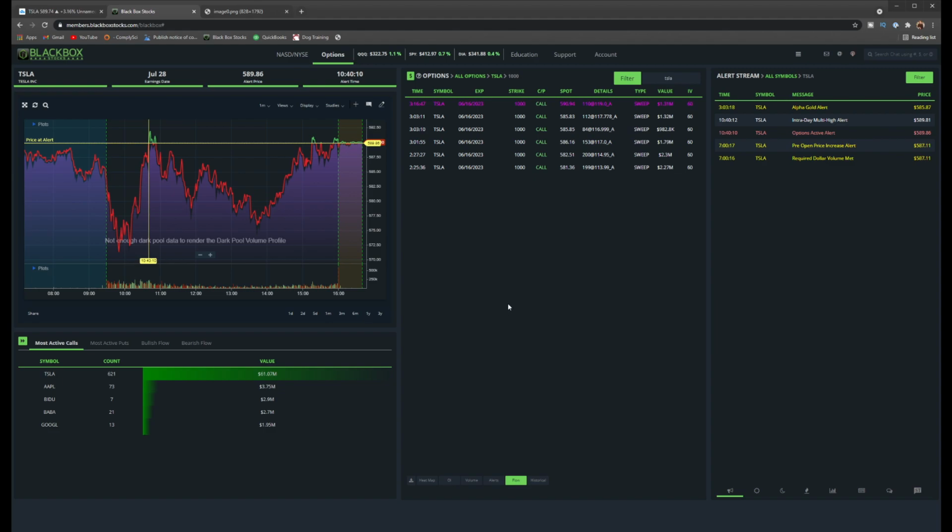Now think to yourself, what does averaging up into a position usually mean to you? If you're averaging up into a position and you're paying more for it multiple times within a single trading day, what are you expecting? You're expecting the stock to go up. You wouldn't be averaging down. You're averaging up. You're very, very bullish.